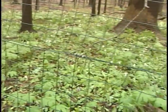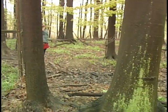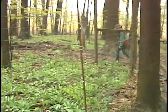I've been a Mentor resident most of my life, and I have witnessed the deer population increase exponentially. It was quite rare when I saw deer as a child, and I see them all the time now. They're almost as common as squirrels. And when you get out to a forest like this and you look at the deer exclosures, it's pretty amazing to see what kind of damage the deer have done.